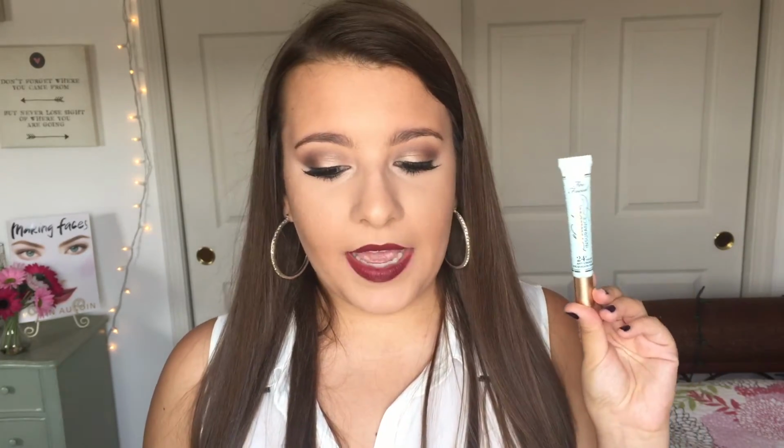I ordered one thing from Too Faced because I was out. This is the Too Faced Shadow Insurance. This is my absolute all-time favorite eyeshadow primer. It keeps my shadows on so long, and I love how they revamped the packaging. It's so cute with the light blue and the gold.